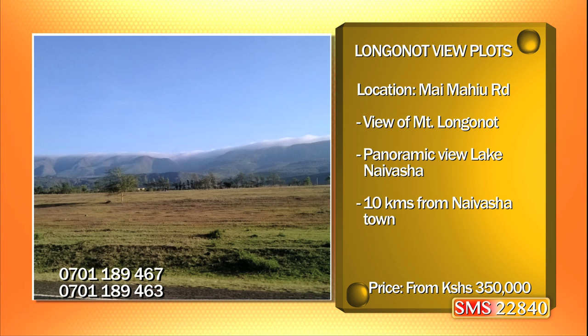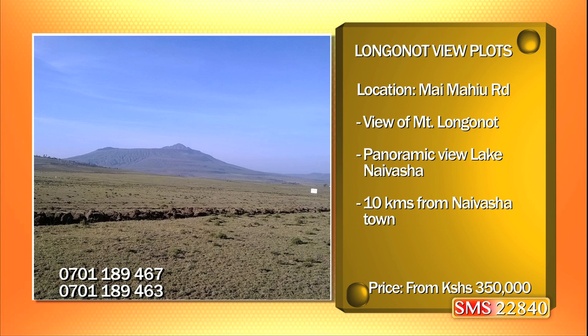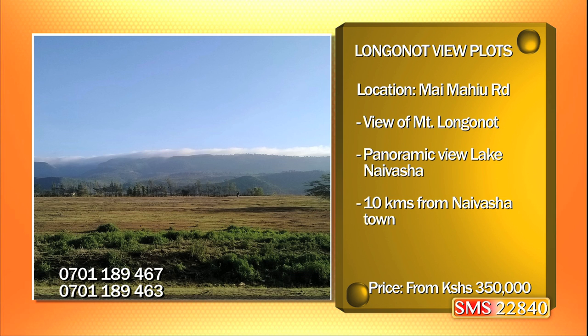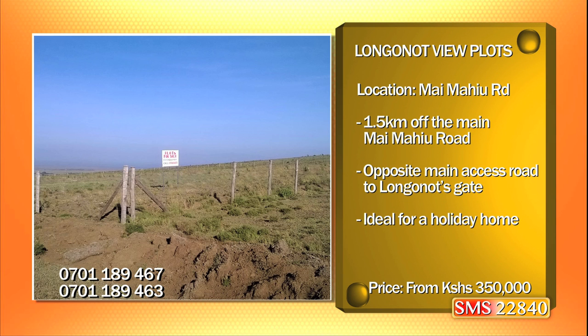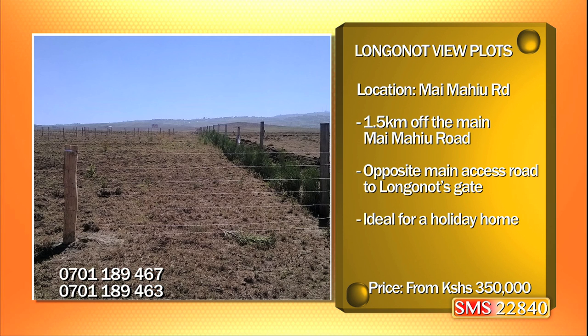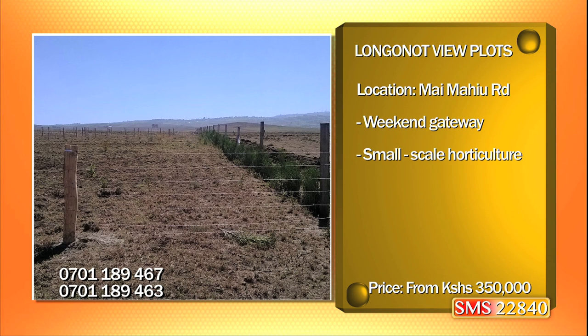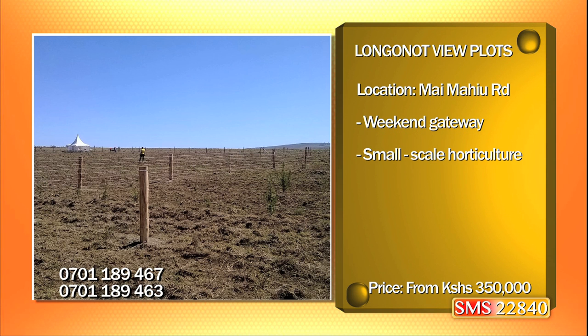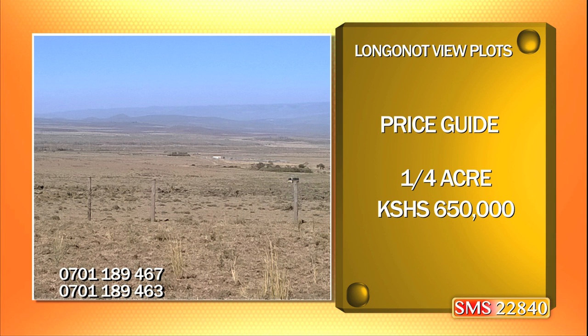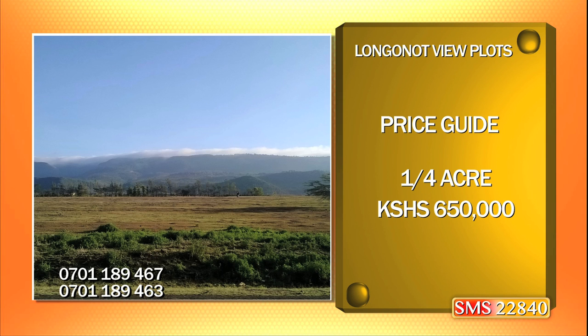Longonot View plots. Embrace these prime plots with panoramic view of Mount Longonot and Lake Naivasha. These plots are located 10 kilometers from Naivasha town on the scenic Mai Mahiu Road and 1.5 kilometers off the main Mai Mahiu Road opposite the main access road to Longonot's Gate. This property is ideal for a holiday home, weekend getaway, and small-scale horticulture. The price for an eighth of an acre is 350,000 Kenya shillings and for a quarter of an acre, 650,000 Kenya shillings.